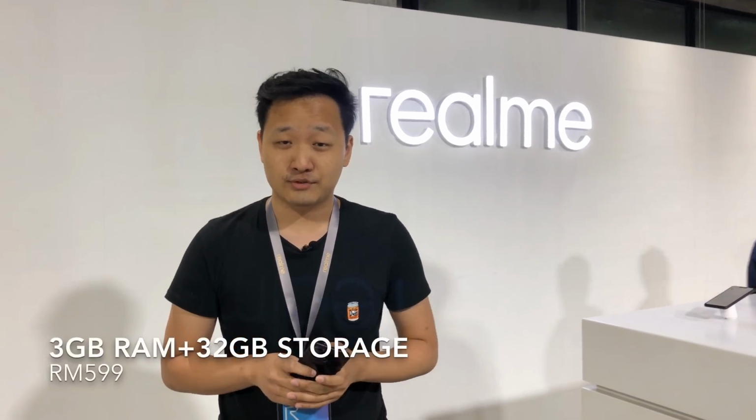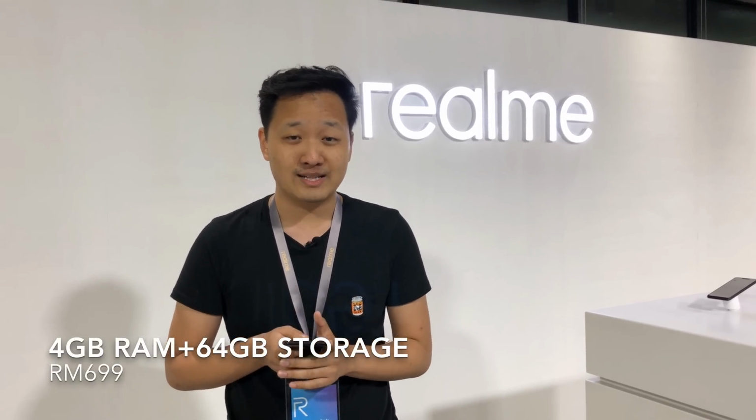There will be 2 variants of this smartphone coming into Malaysia. The first one is the base model with 3 gigs of RAM and 32 gigs of storage. That device is priced at 599 ringgit. And then there is the top spec version, which has 4 gigs of RAM and 64 gigs of storage. That device is priced at 699 ringgit.